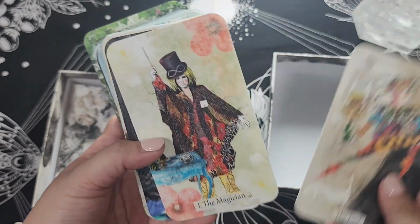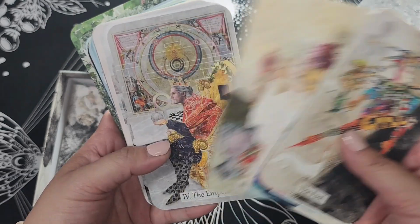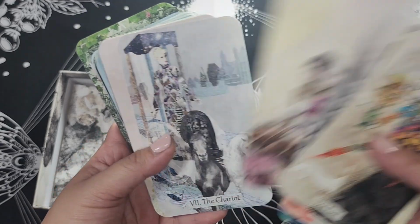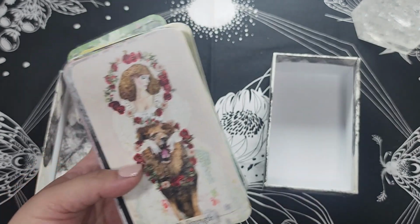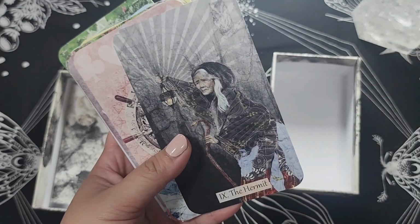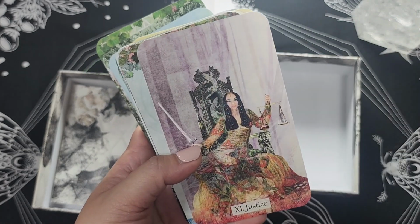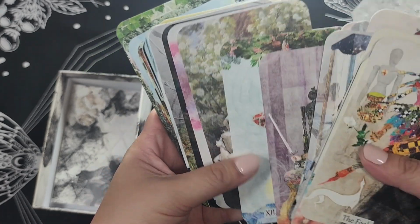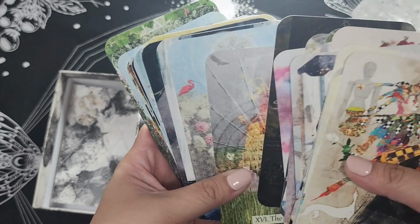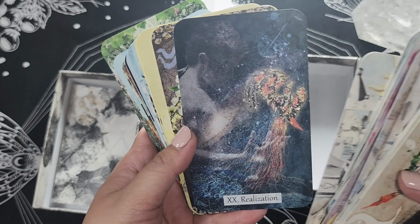So it is collage art. So it's not something that I usually go for. But the style of the collage art in this deck is very seamless. I think what I don't like about collage art is when you can actually see the different elements and it's not a cohesive image. But this one looks cohesive to me. And I believe she also paints, it's not just purely collage, but yeah, I love the art. I really love the art on this deck.